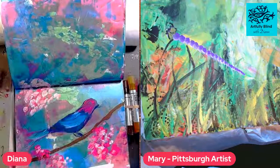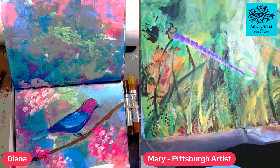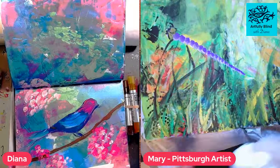So I'm going to see if I can water that down some. Oh, quite an experience. I've never painted a whole painting with my non-dominant hand. Quite interesting. It feels weird. Even just doing the background, I felt weird. I don't know if I could color this in, maybe. We'll see how this works.